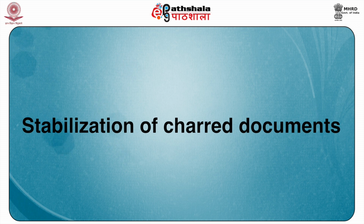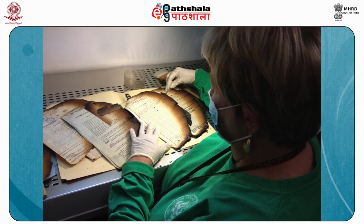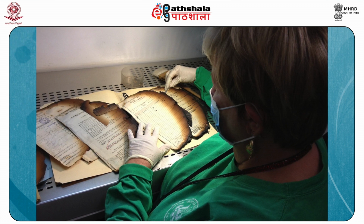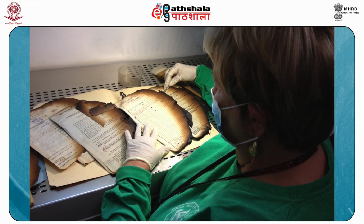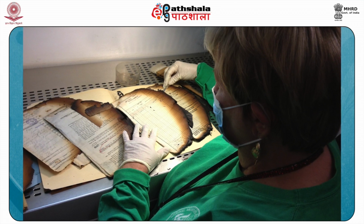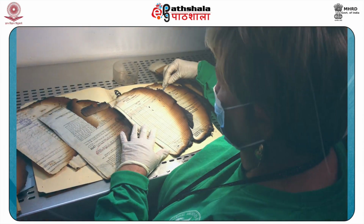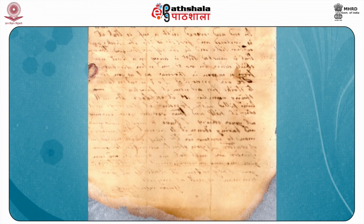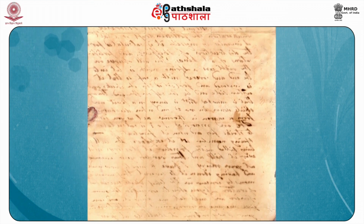Next is stabilization of charred document. The most difficult part of the operation begins when the charred material reaches the laboratory. Here, the separation and segregation of the documents takes place. Again, it is found that individual conditions govern the best procedures to be used. Documents burned in a closed vessel react differently from those burned in the open air, depending upon the number of documents and their proximity to one another, as well as the extent of charring. They adhere or are easily separated.